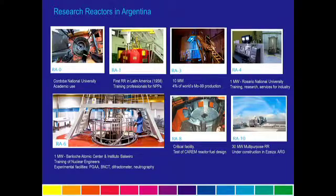First of all, related to Argentina, we have 6 research reactors that are working. We have the first research reactor in Latin America, called RA1. Then we have 2 small reactors for academic uses, one at Córdoba University and the other at Rosario University. And then we have the RA3, the radioisotope producer located close to Buenos Aires near the airport, and that is the highest power research reactor we have.